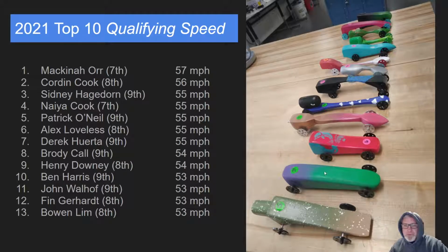Now we did have a couple boo-boos. This black car here, Alex, it snapped. It went so fast it snapped in half. Typically that'd be disqualified if this was a bigger competition, but this is just a Riverglen thing, and my goal is to have everybody be able to race. And so Alex, I super glued and taped that. We're just gonna leave the tape on it. It's really not an advantage, but it keeps you in the tournament. And you were 55 miles per hour.